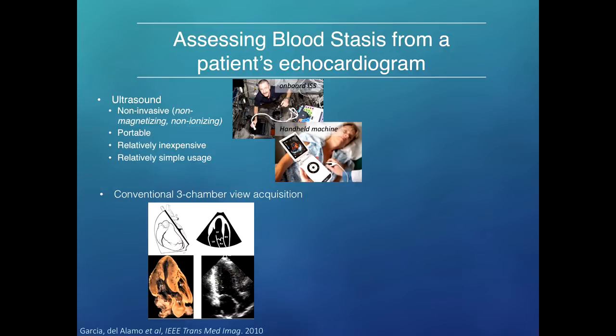You can actually see here a picture of an ultrasound machine on board the International Space Station. I believe they have 2 of them. And it's relatively inexpensive. Nowadays, there are also these handheld devices that you can essentially have in your pocket. And it's relatively simple to use. You can even train an astronaut to do an echocardiographic study.